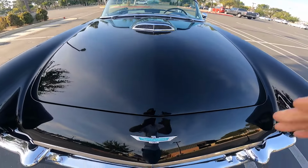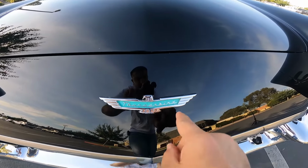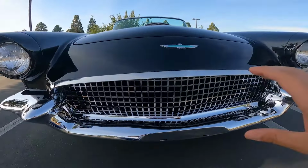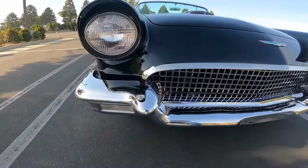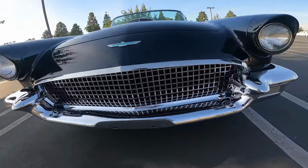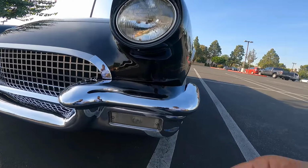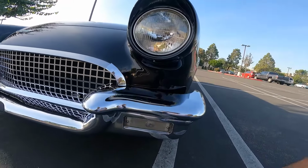We're coming down here now, we see the Thunderbird logo right here. It says Thunderbird. Obviously it's an outline of a bird, and then the word Ford. Coming to the front, you see single circular headlights, and you see a nice large grille to suction in some air to cool down this big V8. You got the side markers right here on the side of the front bumper. Another one right here. I like how you have this nice protrusion. It reminds you of a futuristic spaceship, or like a little missile.